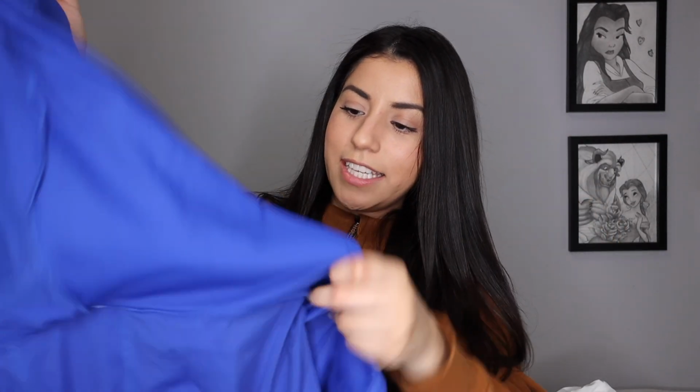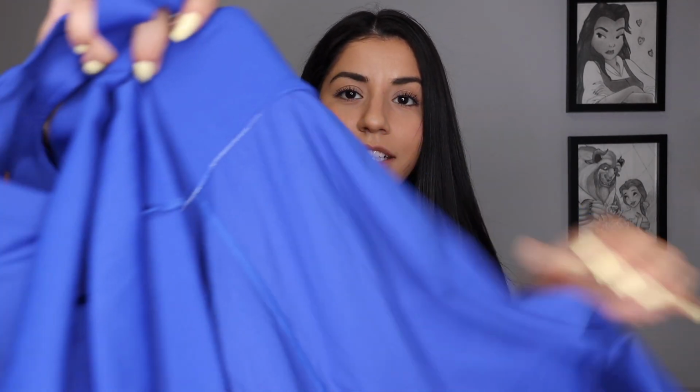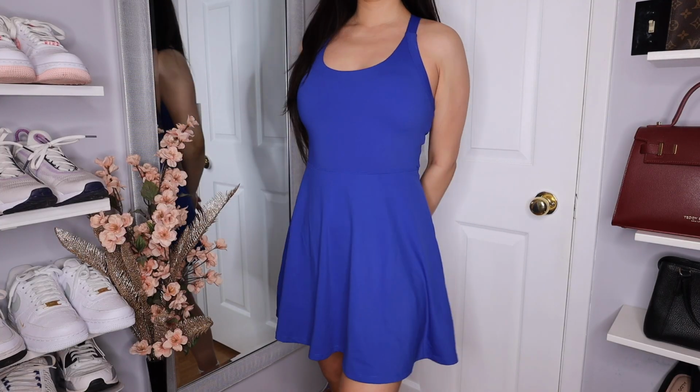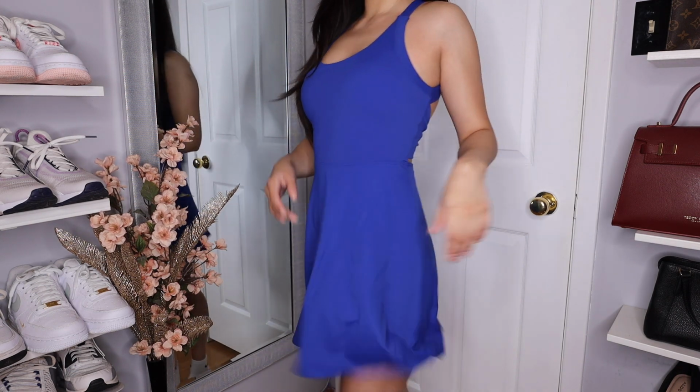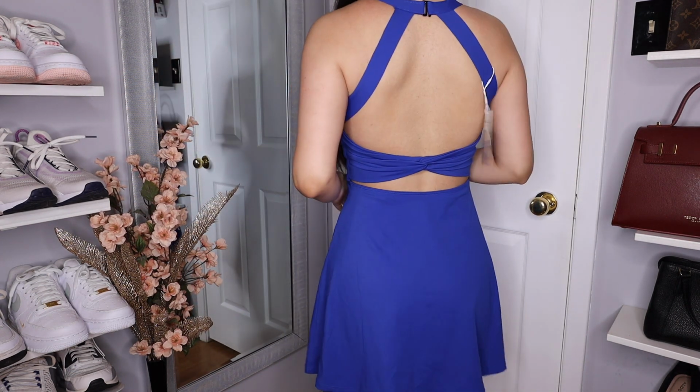It also has shorts with pockets on each side, which is great, but as you can see, they're attached to the dress, so it doesn't have the little section where you can pull it off and pull it back on when you're going to the bathroom. So this is the older version of it. Still very flattering, still absolutely love it, but I will say that little detail they just added is a game changer.